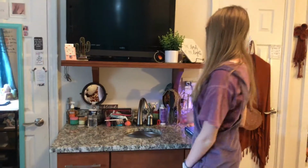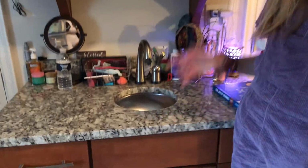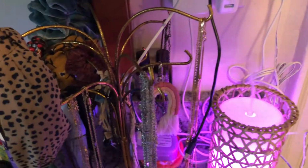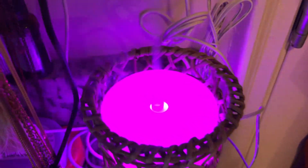Next up, I have a sink built into my room. Yes, I know that's a little bit weird, but it's here, and it is honestly so helpful for getting ready. So I just have things that I need to get ready here. We don't need to go too close to that because it's pretty messy. But I also have my jewelry and my favorite essential oil diffuser. I love this thing. It is so nice.